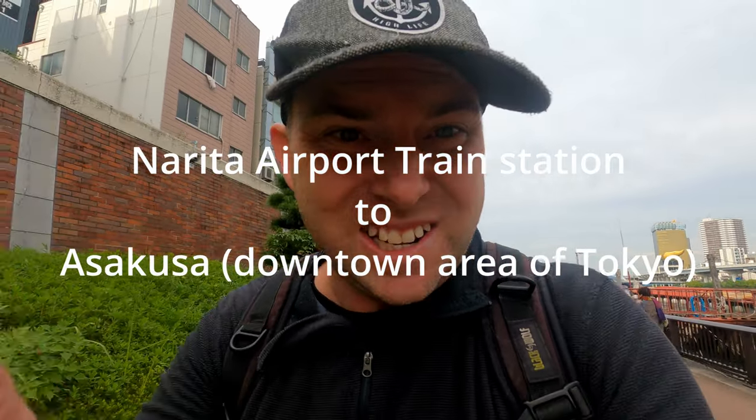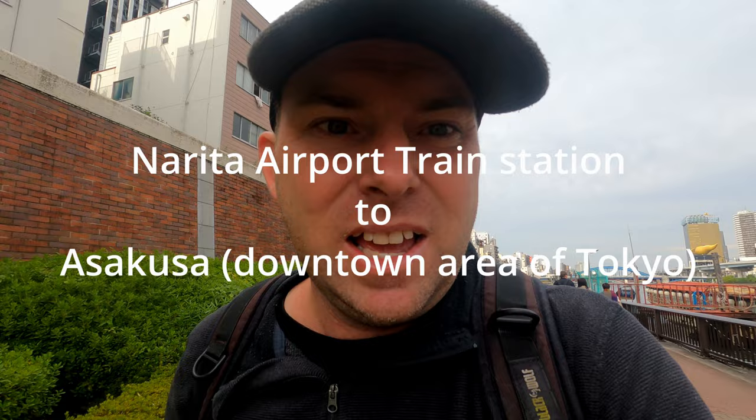And what I've seen on Google, the train from the train station to Asakusa was 1,100 yen. So about 11 Australian dollars, about 8-9 US dollars. And so that's probably one of my second biggest expense, other than going to Osaka. So I'm gonna use that to get around town.